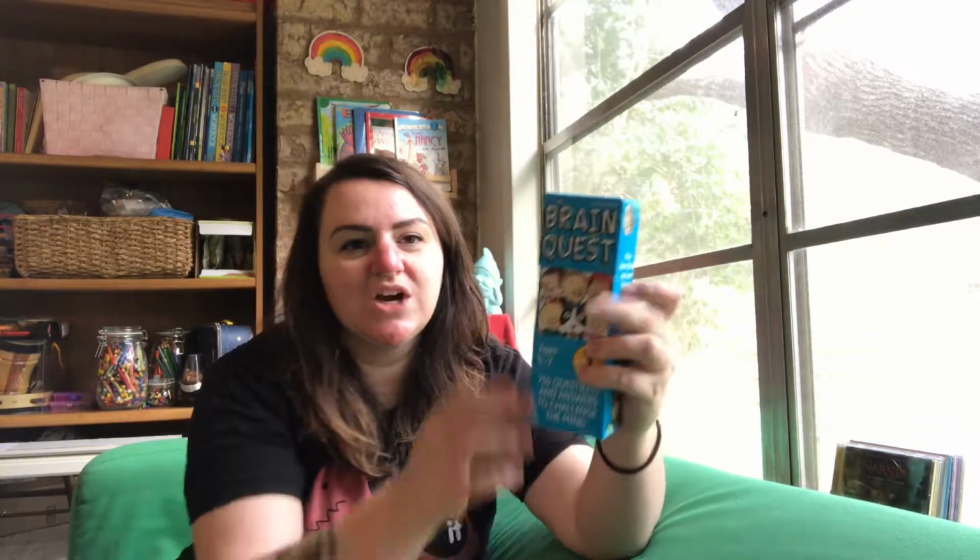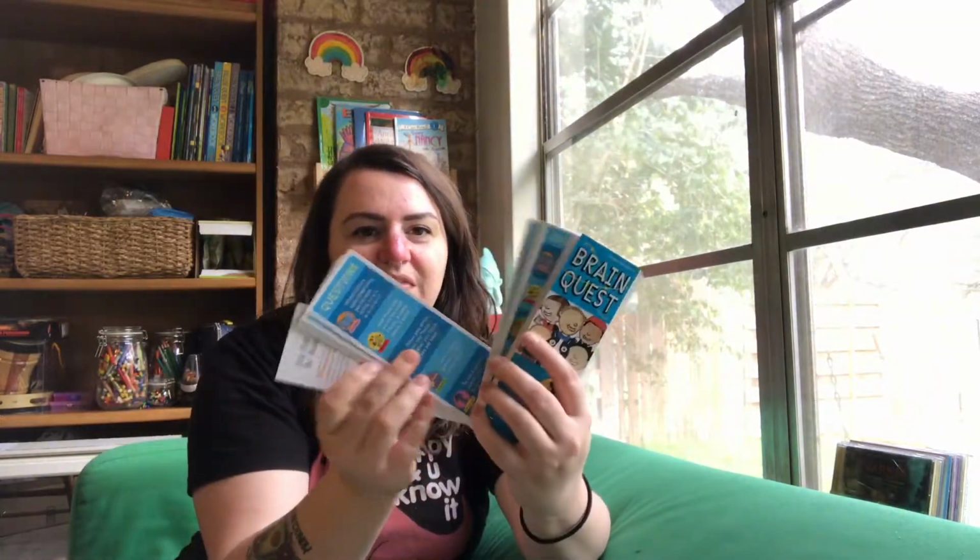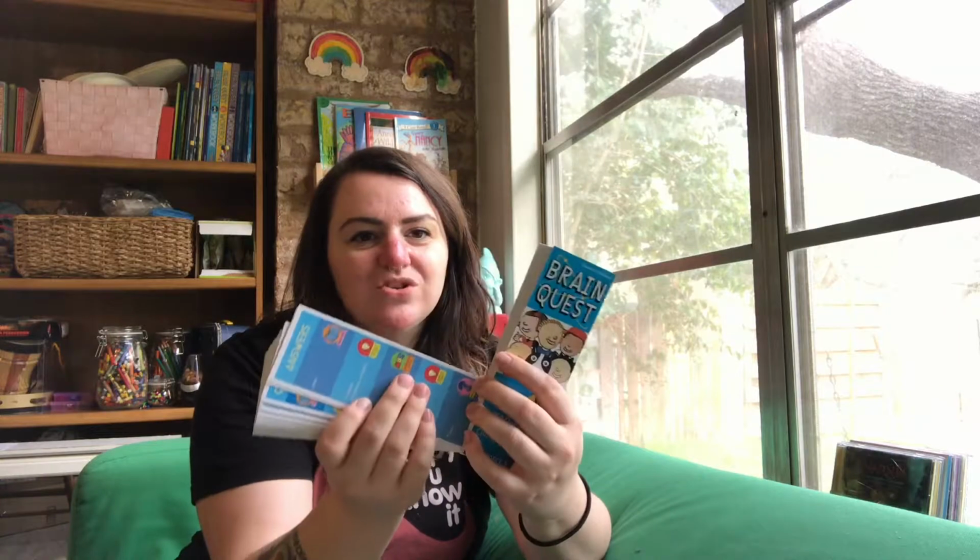Next is what I got at Barnes & Noble, and I got these Brain Quest cards. I love these things. My kids love these things. We like to take them in the car, and then you can just ask the questions while you're driving around. Obviously, I'd be in the passenger seat, not driving. But when it's all four of us in the car, then it's nice to take along.